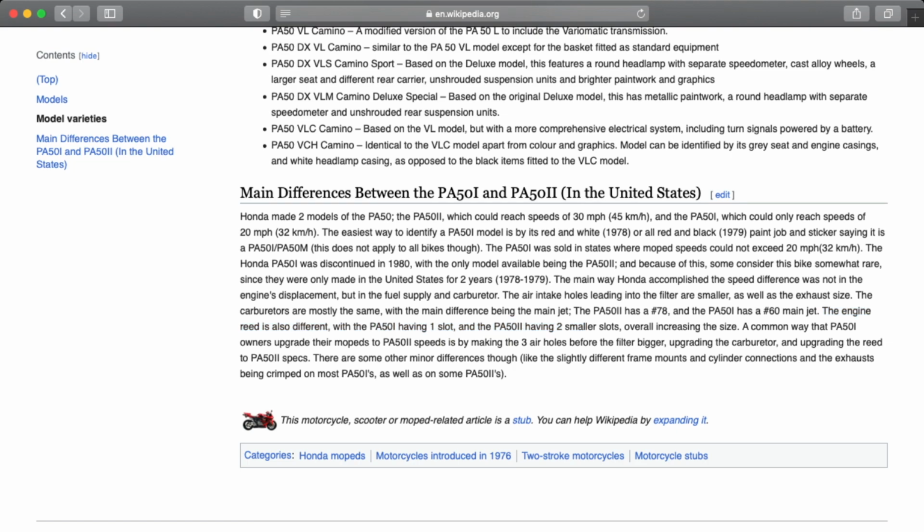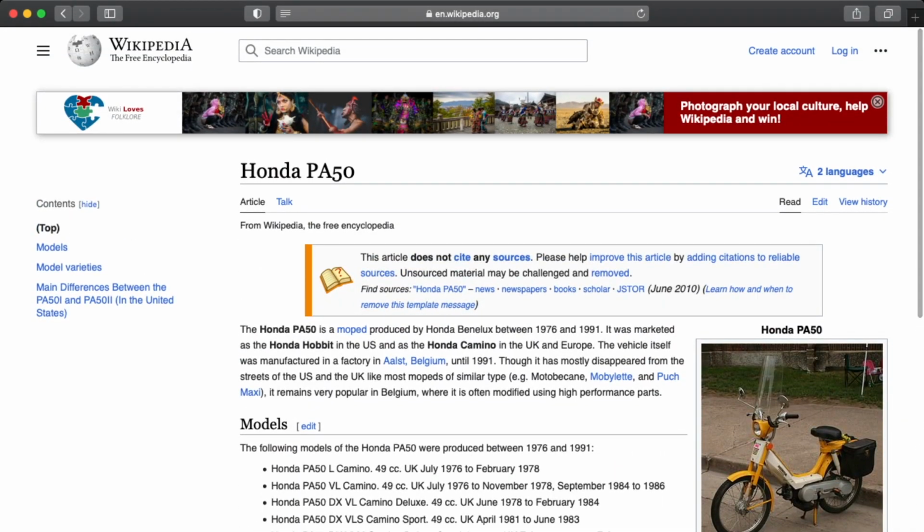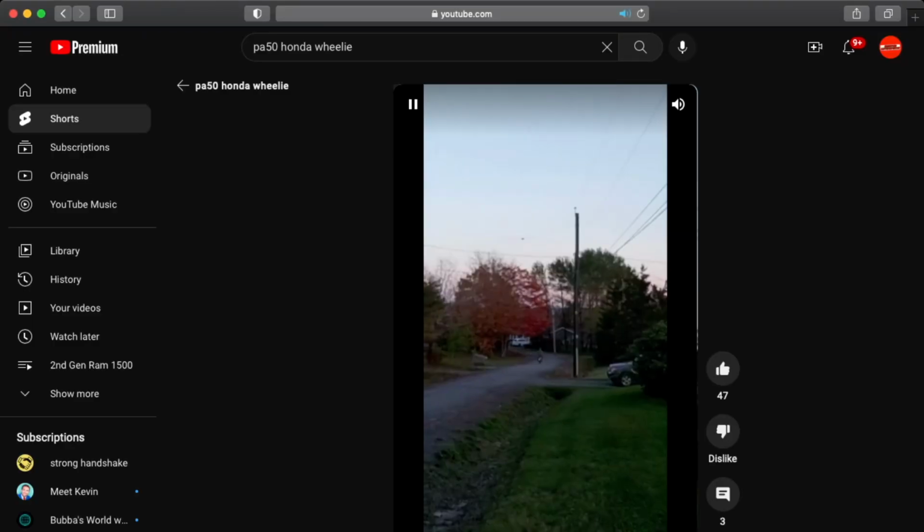A common way that PA51 owners upgrade their mopeds to PA52 speeds is by making the 3 air holes before the filter bigger, upgrading the carburetor, and upgrading the reed to PA52 specs. There's some other minor differences though, like slightly different frame mounts and cylinder connections, and the exhausts being crimped on most PA51s as well as on some PA52s. So there's some stuff that we can do to make this thing faster as well, which is pretty exciting as well. Also, there's no shortage of cool videos on these things.